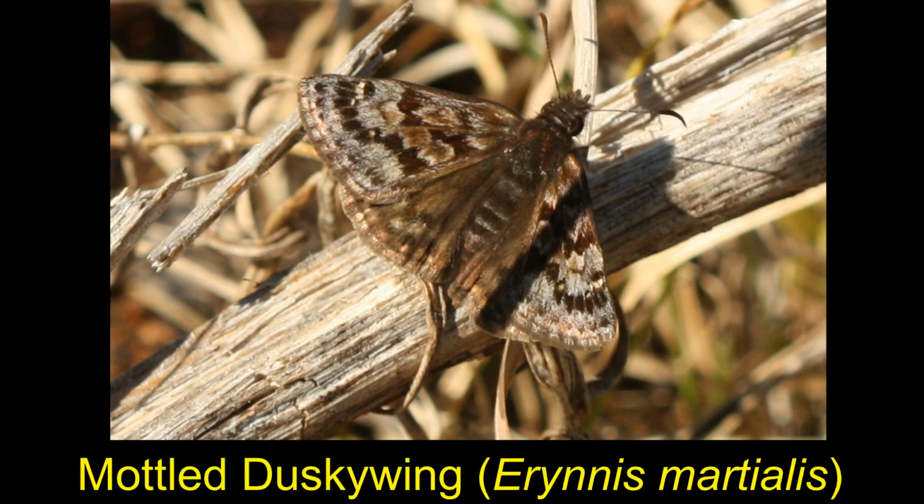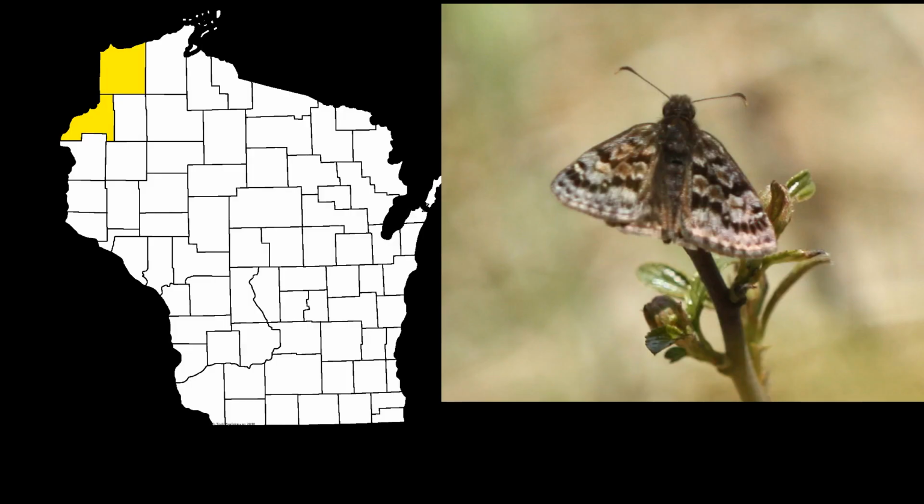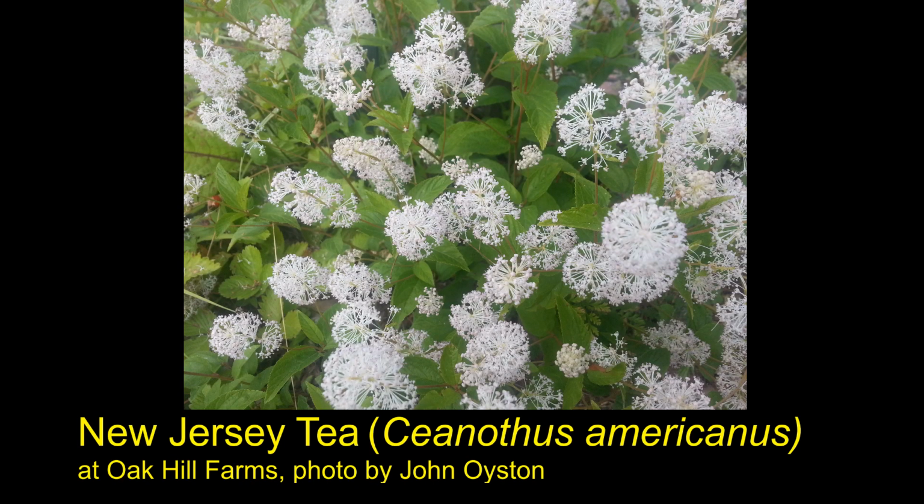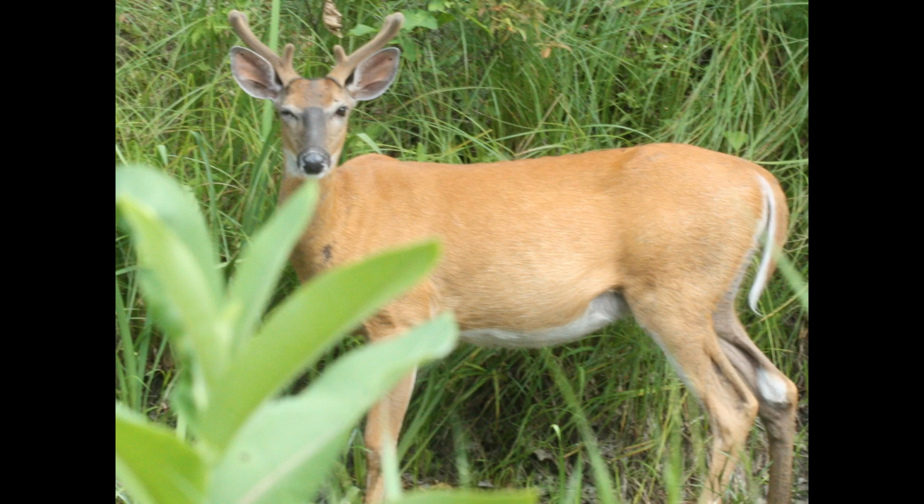Similar in size to the Juvenal's, the Mottled Duskywing has a much smaller known range in Wisconsin, restricted to barrens in our northwesternmost counties, Douglas and Burnett. This historically eastern species has a few isolated populations in Colorado and Wyoming, but seems to be all but disappearing from eastern states due to the loss of host plant New Jersey tea, Ceanothus americanus, according to the New York Natural Heritage Program. Why is the Jersey tea disappearing? It's a favored food of one of our more prolific herbivores, the white-tailed deer.